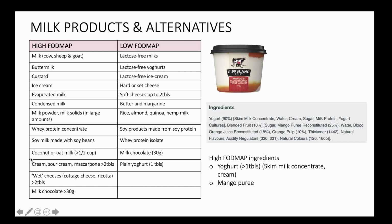Just a quick tip when looking at dairy products, there is something called lactase. This is an enzyme that breaks down lactose. So if you see a yogurt or a milk and it's got the word lactase written in the ingredients list, this would mean that the lactose content is reduced and likely make it low FODMAP, as long as there's no other high FODMAP ingredients such as mango in there.